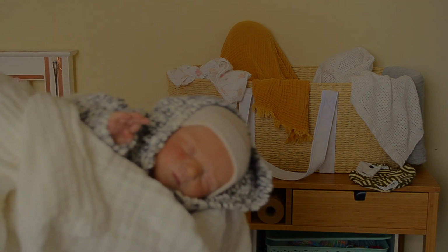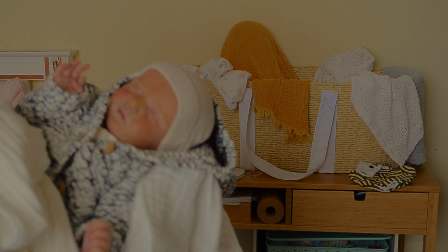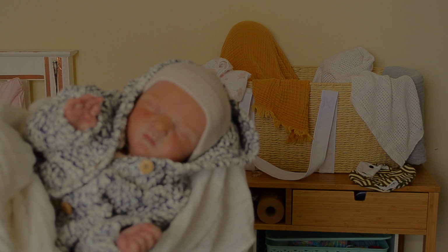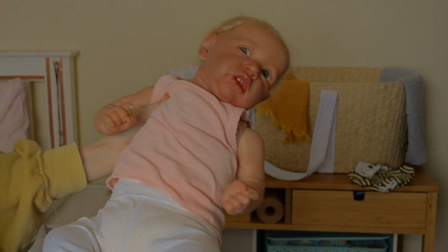Let's see if you can see her. Aura says hi. I just changed her last night into this cute little jacket. Oh, she's out of focus, but you get the main idea. That's better. In focus now.